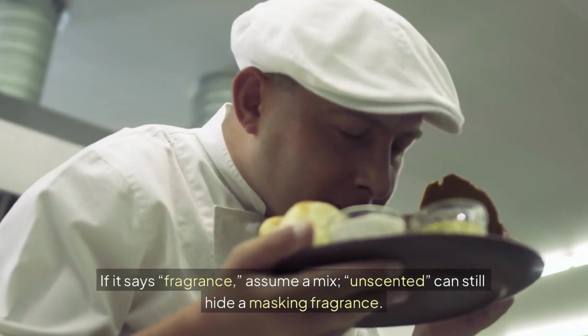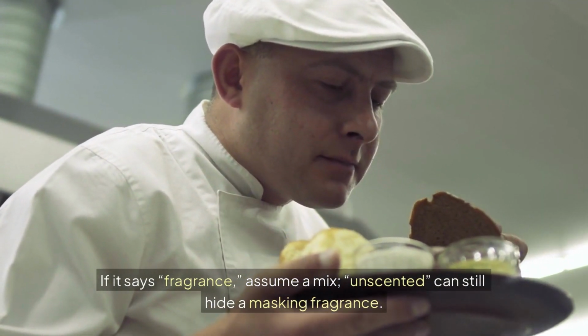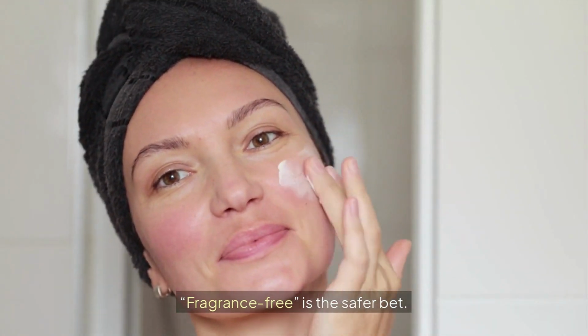If it says fragrance, assume a mix. Unscented can still hide a masking fragrance. Fragrance-free is the safer bet.